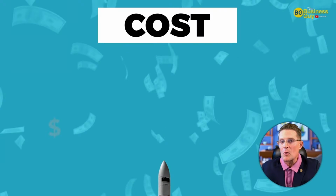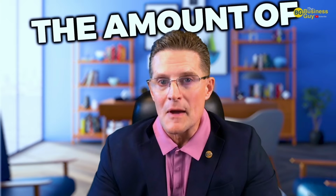The more complex the trust, the more time and effort the attorney will need to put into it, which will increase the cost. For example, a trust with multiple beneficiaries, complex asset ownership structures, or special tax considerations will be more expensive to set up than a simple trust. The amount of assets involved. The more assets that are being placed in the trust, the higher the cost will be.